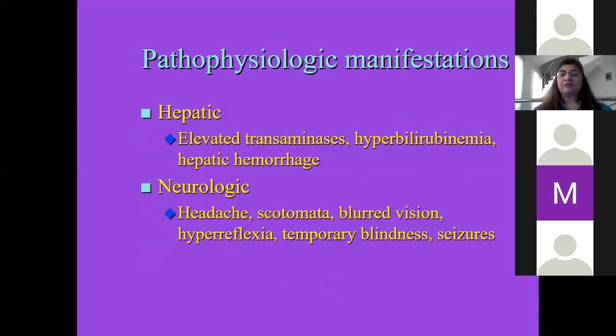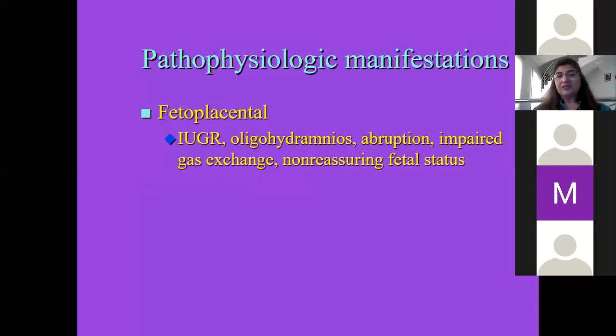Even in the neurological, because of the edema, because of the excessive fluid in the body, in the third space, the patient can have headaches, scotomata, blurred vision, hyperreflexia, temporarily even blindness can occur because of these high blood pressures, and seizures. The fetus is also affected with this. If it is long-standing, then the patient can present with intrauterine growth restriction, oligohydramnios, even abruption because of high blood pressure. The ABGs can be altered once the babies are delivered, and the CTGs, if we do it, are very non-reassuring with the significantly high blood pressures.